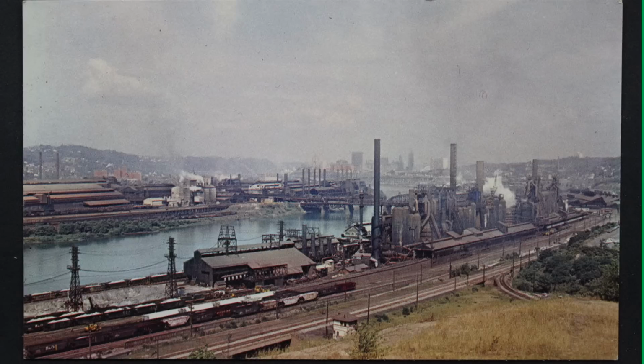This is a photograph looking across the river towards the South Side Works with the Eliza blast furnaces in the foreground, and then you can see the hot metal bridge again. And then back there in the distance, the old open hearth plant on the right, and then the newer one on the left. More than likely, the J&L 58 is somewhere in that cluster of buildings across the river.